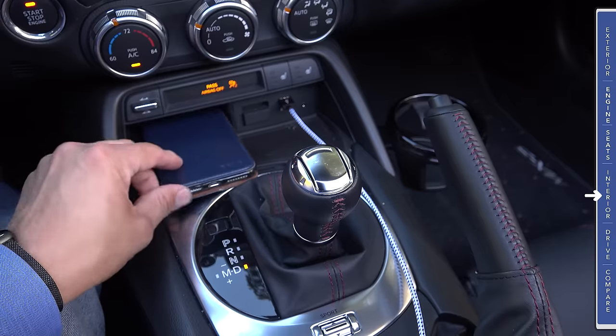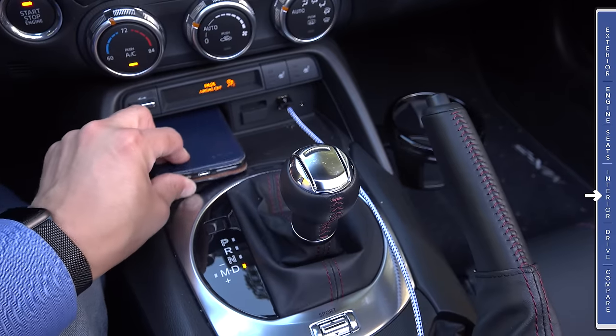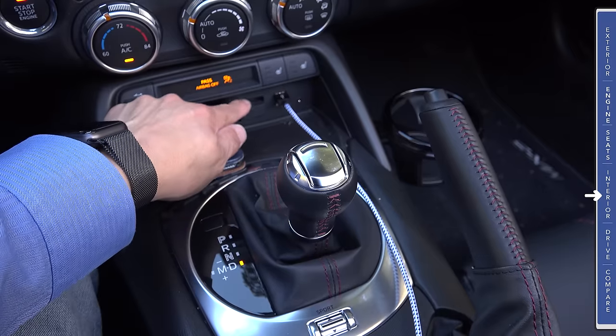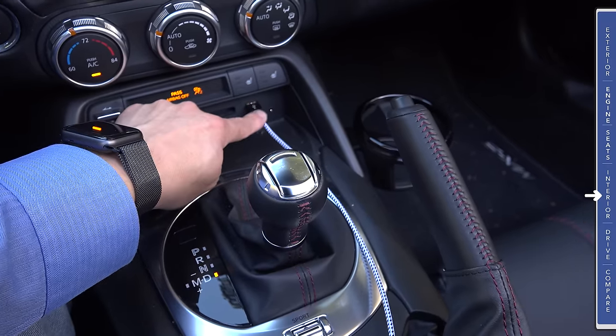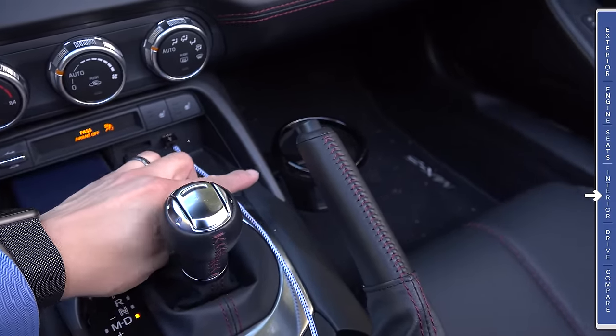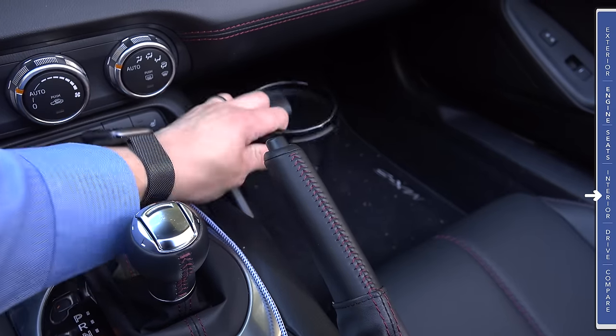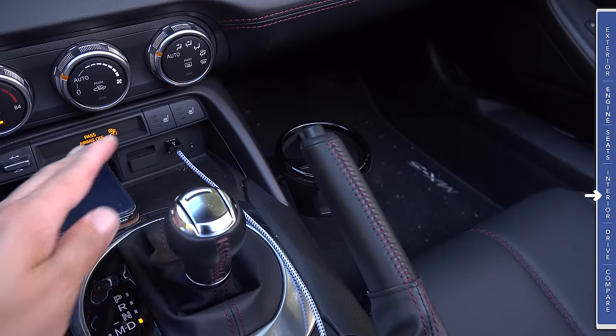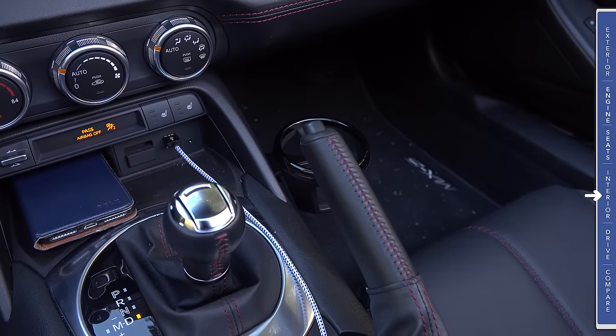We have a small storage cubby right over here that does not quite fit an iPhone 7 Plus all the way in there. You'll find two USB inputs and the SD card for the navigation database, along with an auxiliary input. Moving over to the right of that, we see a cup holder. This is a removable design. You can slip it into that slot right there in the passenger footwell, or you can actually put it sort of between the front seats.